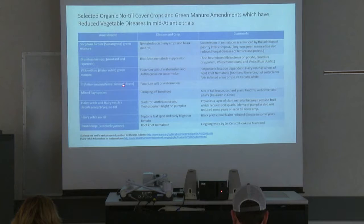Crimson clover, I really like crimson clover. It also suppresses Fusarium wilt, probably not quite as much as the hairy vetch in our region, but we have been able to measure suppression with that particular cover crop.